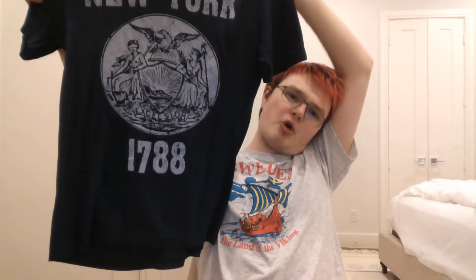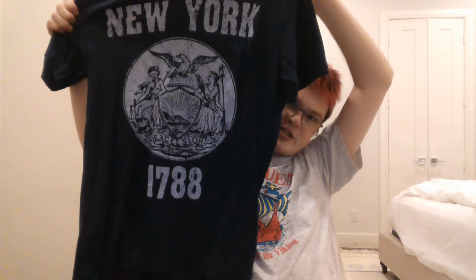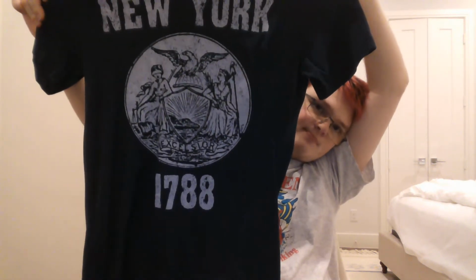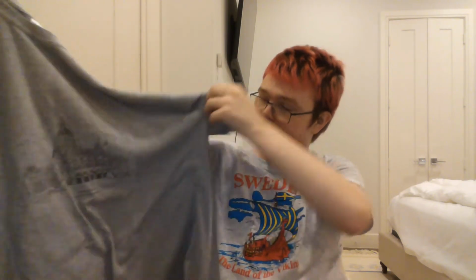And so this one I got in New York, and it says New York, it has the seal of New York, and then it says 1788. And that's pretty much it. You know all about the seal of New York. That's cool. Now I've got my Connecticut one, which just has the Connecticut building.